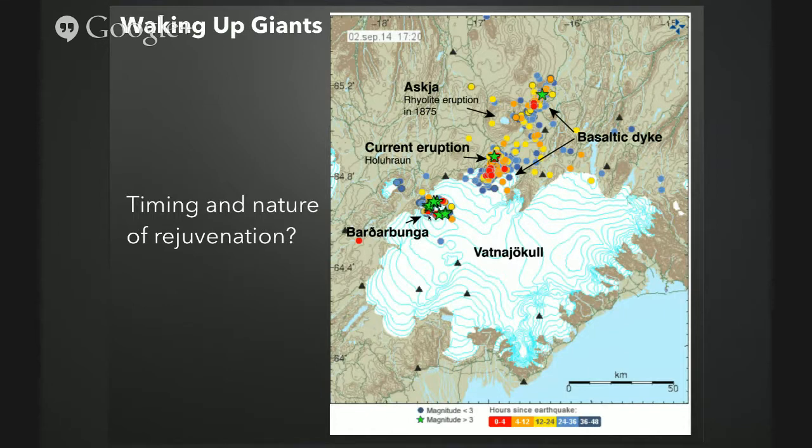And the question is, with all this new, hot basaltic magma intruding underneath the volcano, is that going to rejuvenate? We call it rejuvenation. Is it going to wake up that volcano and cause a new eruption to occur? And so far at Askja, we haven't seen that. But what are the timescales? How long does it take for a big mush that's sitting underneath a volcano to heat up and then to start erupting again?